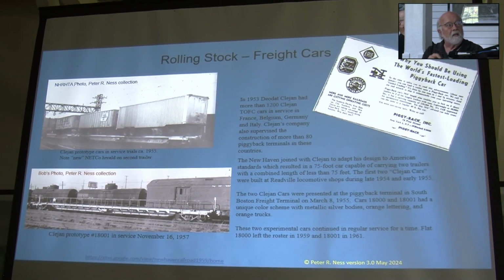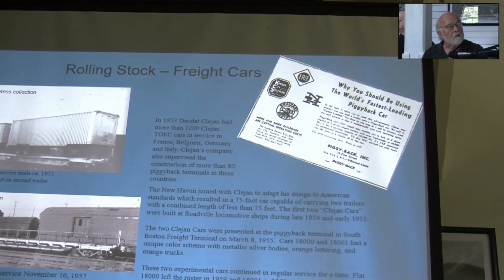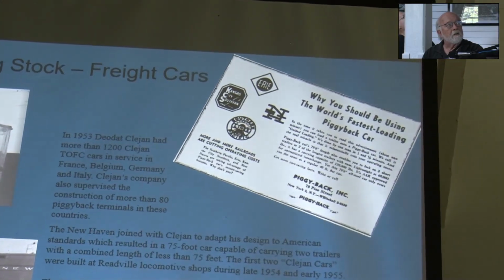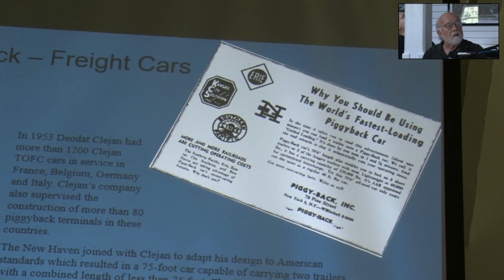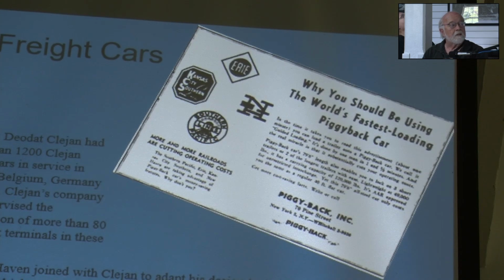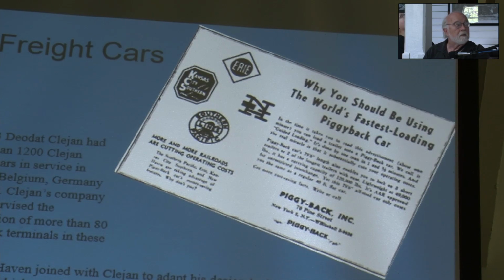So speaking of which, this is Piggyback Incorporated, that's an actual ad they had promoting their service. There were first a couple of experimental cars built, and those were road tested by the New Haven. No other railroad tested them at this time. And they continued regular service. They were a few feet shorter than the production cars.